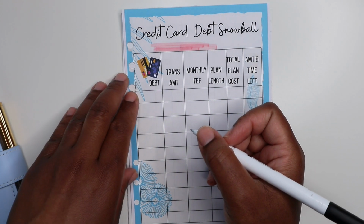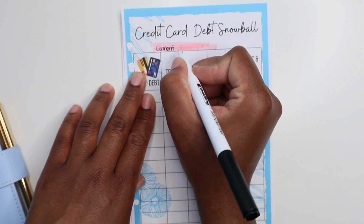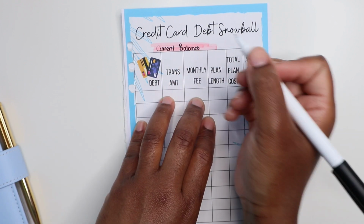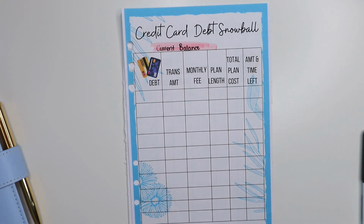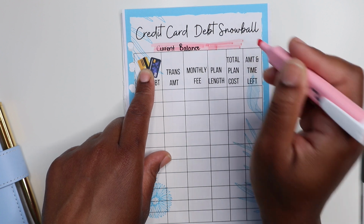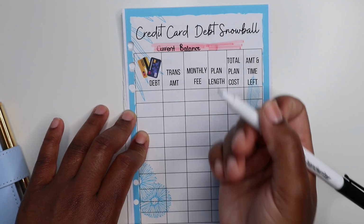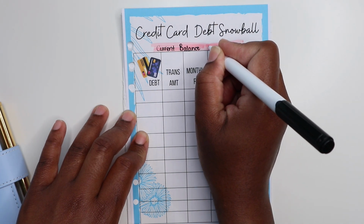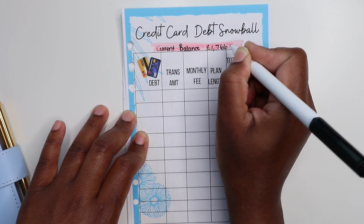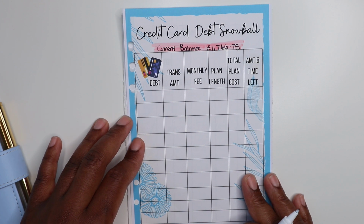And what I'm going to do is put my credit card balance, okay? So I want to put current balance. I don't need to write the word credit card because this printable is strictly for the credit card. And see, we're already running out of space because we're writing so big. Okay, that looks a bit, I should have made a thing there, but next time. Anyway, let's not focus on the aesthetic. We've got £1,766.75. Now guys, do check out my May debt update video so you're not lost as to what I'm doing.